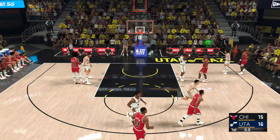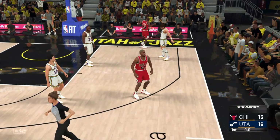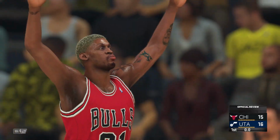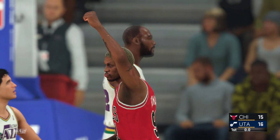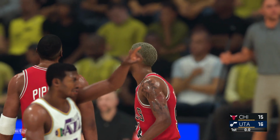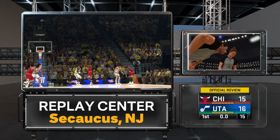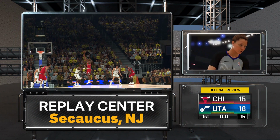Here's Rodman, and it's good, but hold on. The officials may want to look at that one on the replay monitor. And indeed, they're going to look at it again. They need to be certain he beat the buzzer. And the footage relayed to the officials from the replay center in Secaucus, I think he got it off in time. The replay leaving little doubt.